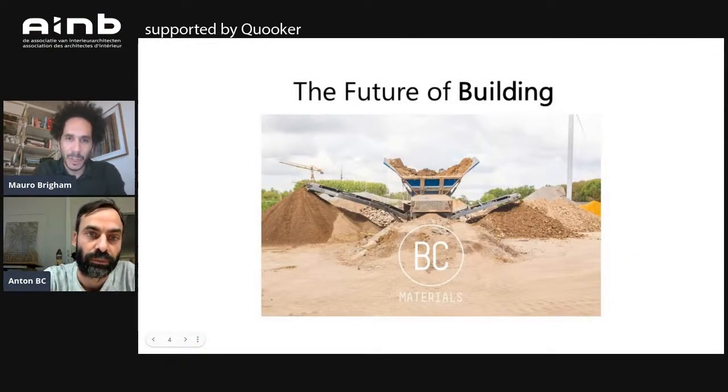So what is the future of building? And I think this will take us to BC indeed, and what you stand for. Yeah, one of the things I noticed when I was renovating on my own, and it's a question that not a lot of people ask because it's not an obvious question, is where do our materials come from and how are they produced? We usually buy them in one of the bigger shops or in one of the large material shops, or the entrepreneur buys it for them, the contractor buys it for us. And so we don't always know what our materials are made of and how they are made.